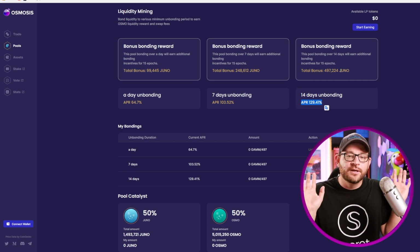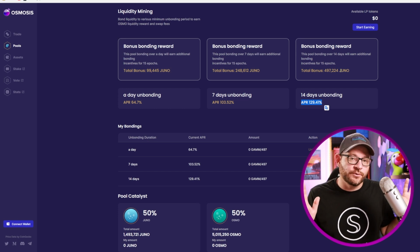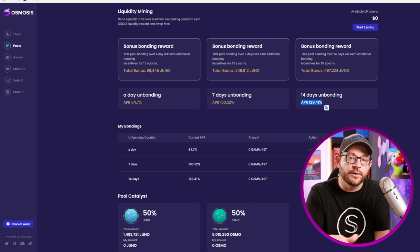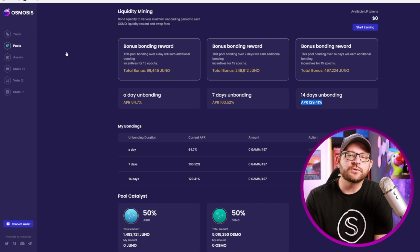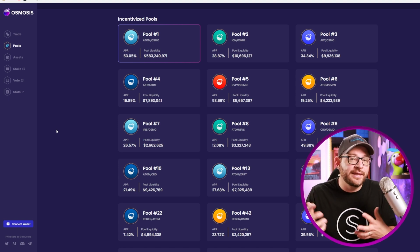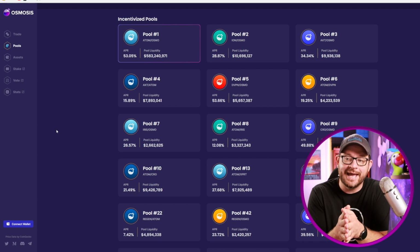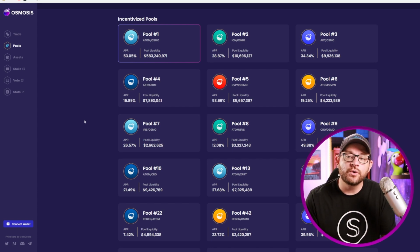It'll always be quite high, but it will never be 129% at 14 days. If you come back a month later, it's going to be lower. It's going to go lower and lower. And so this is what's really neat about the Cosmos ecosystem and really Osmosis, the trading app itself, the DEX. It's so awesome.